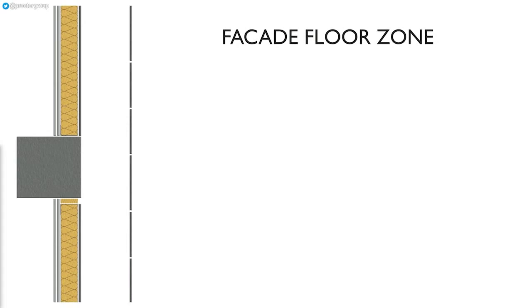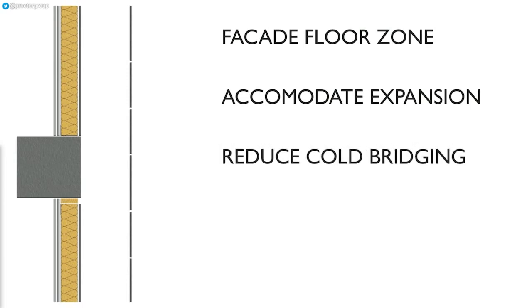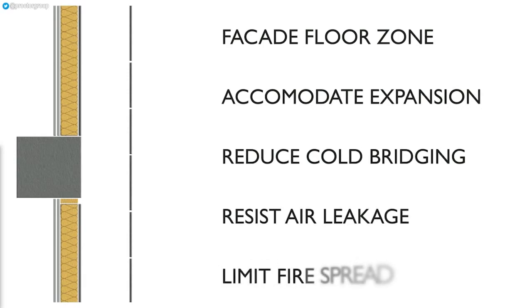In these areas, there are a number of requirements to account for in any installation, and ensuring this is done correctly as these requirements intersect in various ways. The joints here must be capable of accommodating structural expansion and contraction. They must not introduce a cold bridge. They must adequately resist air leakage, and finally must limit the potential for fire to spread between floors up the facade of the building.